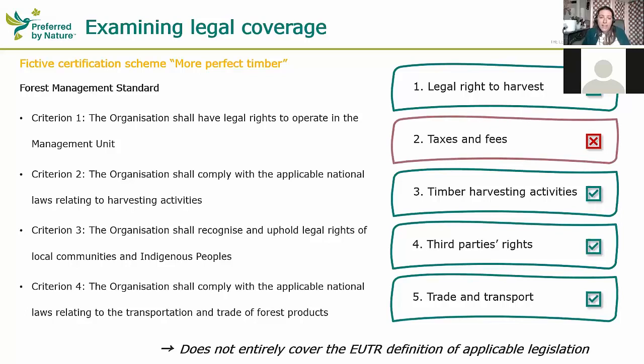So here we can say that in our fictive case, it does not entirely cover the EUTR definition of applicable legislation. We have one legal category which is not included in the forest management standard. And this is what we can call a gap in the standard, right?